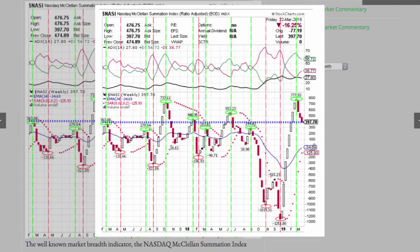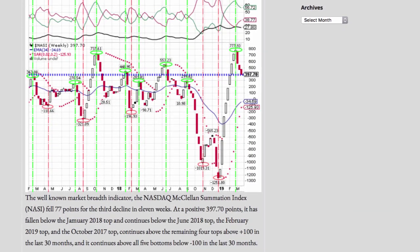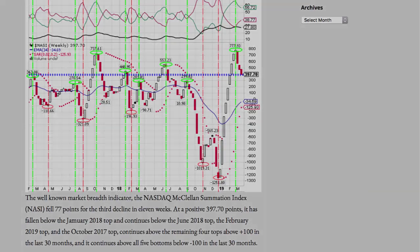The well-known market breadth indicator, the Nasdaq McClellan Summation Index, fell 77 points for the third decline in 11 weeks. At a positive 397.70 points, it has fallen below the January 2018 top and continues below the June 2018 top, the February 2019 top, and the October 2017 top, continues above the remaining four tops above plus 100 in the last 30 months, and, of course, it continues above all five bottoms below minus 100 in the last 30 months.